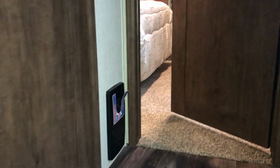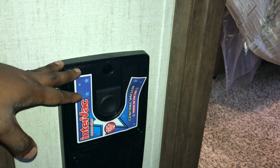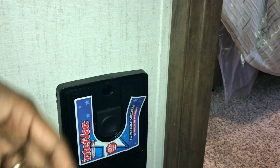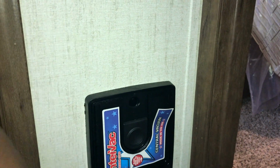I would like to point out that this RV does have a central vacuum cleaner. If you are building an RV, you better make sure, if this is an option, you put it on your fifth wheel. The reason why I say that, it's better to have it built in than to have to carry around, even if it is a small vacuum cleaner, and have to store one. In my opinion, it's just better to have this built in, because it's actually a really easy system.